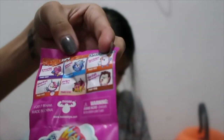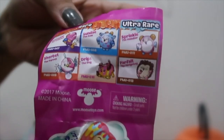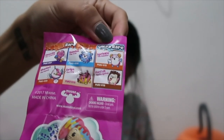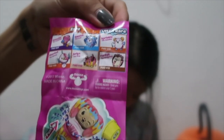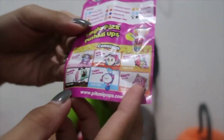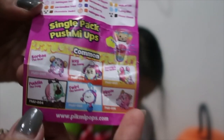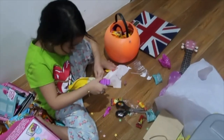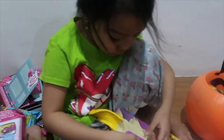So, this is the rare. This is ultra rare. We got the orange. So cute. And this one is common. Here. Mommy, look, she's. Subway. Oh, why can't I clean this all up?